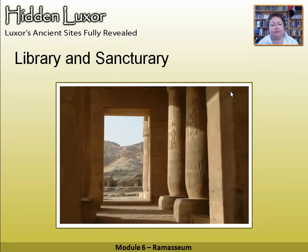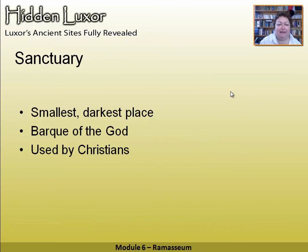And this is the view out of the library towards the sanctuary. Now it should have been completely closed, and this would have been our smallest, darkest place. You see how the floor is going up a bit and the ceiling level is going down? But instead we've got the view of the Theban hills going out the back there.